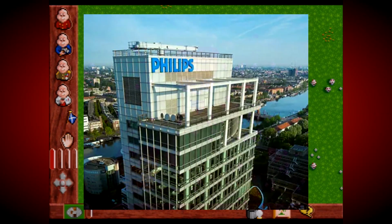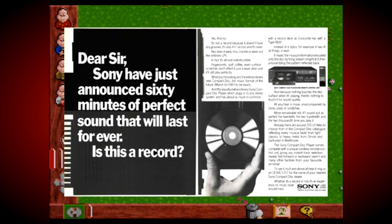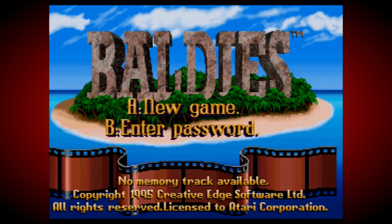But why Philips, I hear you ask? Well, it doesn't seem to be that well known these days, but Philips were actually the co-creator of the compact disc standard, along with Sony. So it made perfect sense to approach a company that was already an expert at producing CD players.